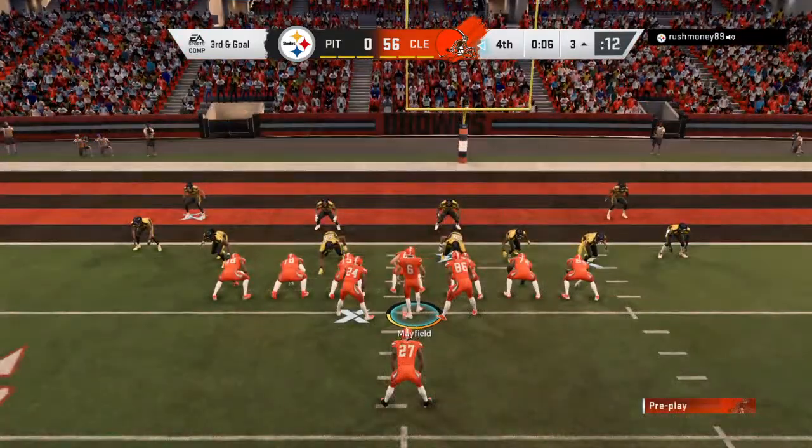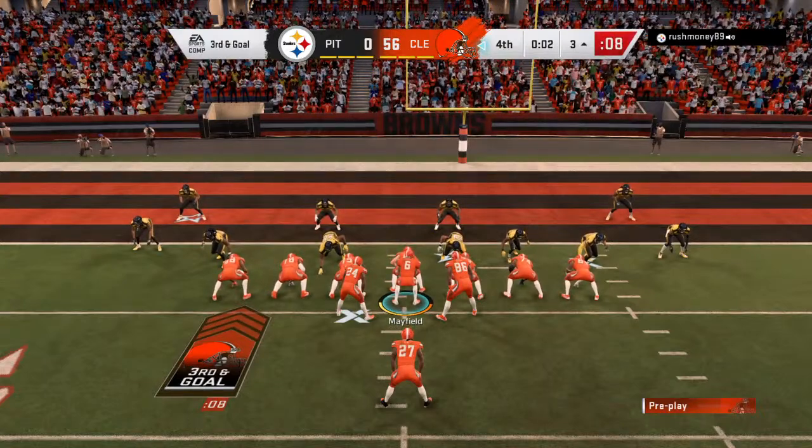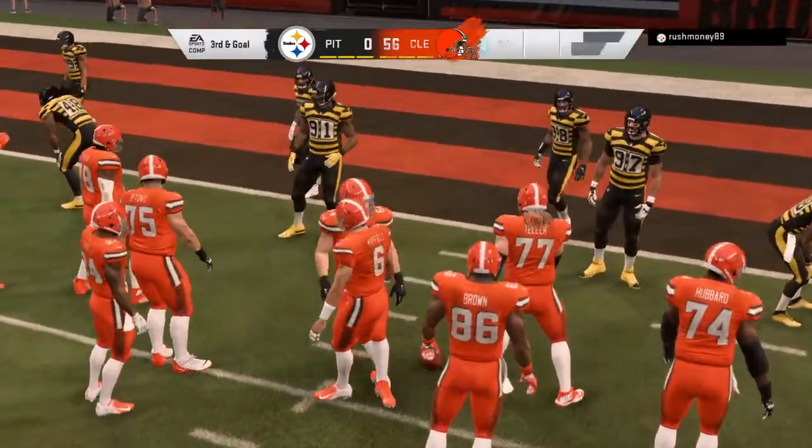They've been so good on 3rd down all day long. Can they convert another here on 3rd and goal? So Cleveland able to come away with the victory here.